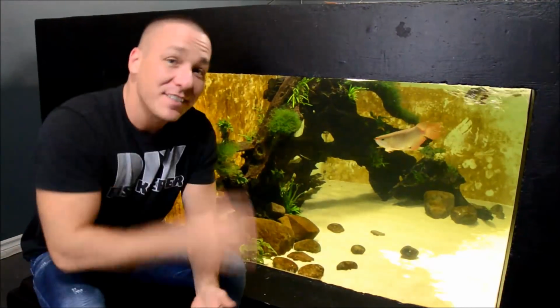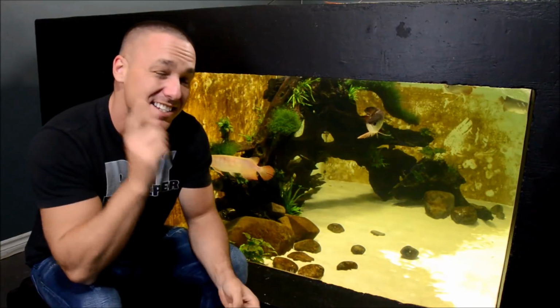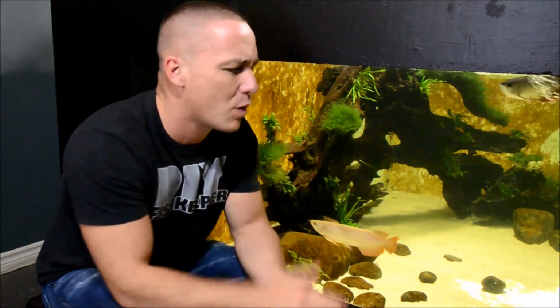Regardless of what you read online about freshwater stingray keeping, it is nothing compared to the moment you actually get your first stingray. And I learned that firsthand several years ago. Freshwater stingrays open up a whole new world of keeping fish, and it's almost like everything you knew before doesn't apply to freshwater stingrays.